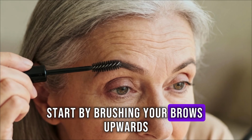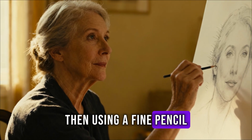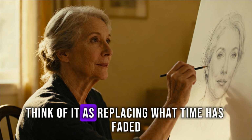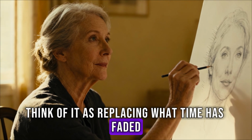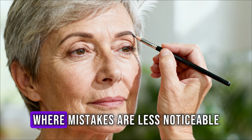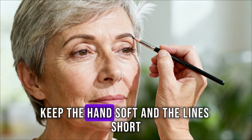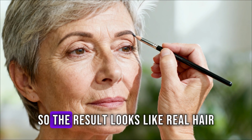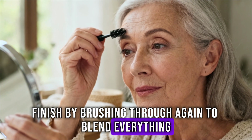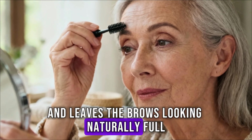Start by brushing your brows upward so you can see the natural outline. Then, using a fine pencil, add light strokes only where the hair is missing. Think of it as replacing what time has faded rather than creating something new. Begin in the middle of the brow where mistakes are less noticeable, then work gently toward the front. Keep the hand soft and the lines short so the result looks like real hair. Finish by brushing through again to blend everything. This blurs any harsh lines and leaves the brows looking naturally full.